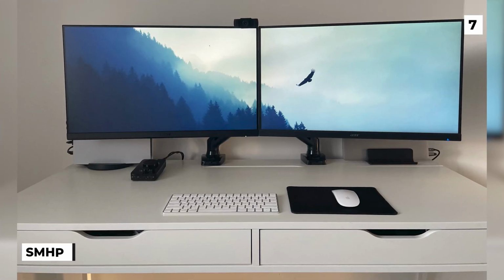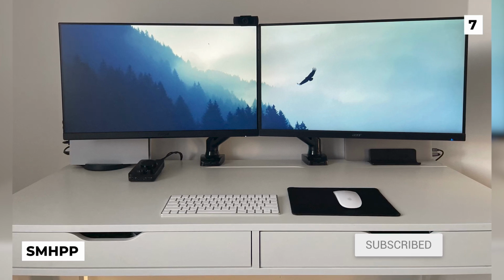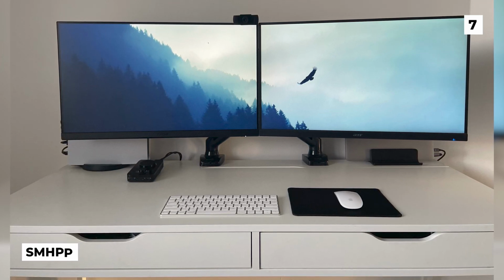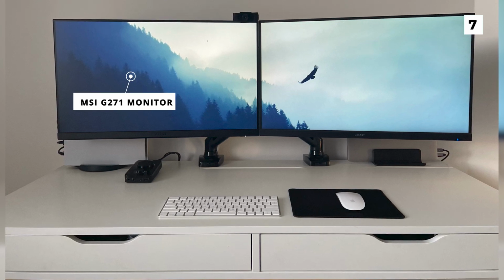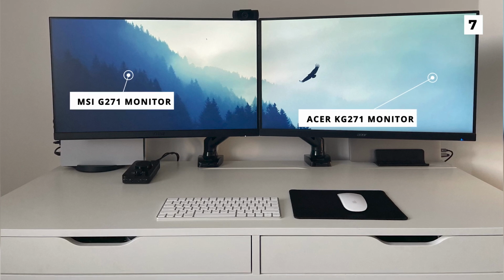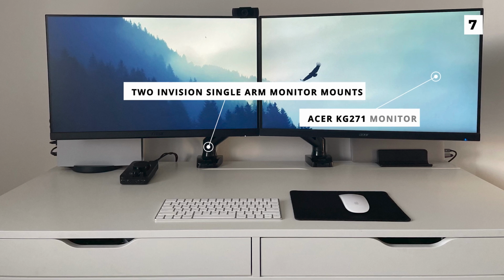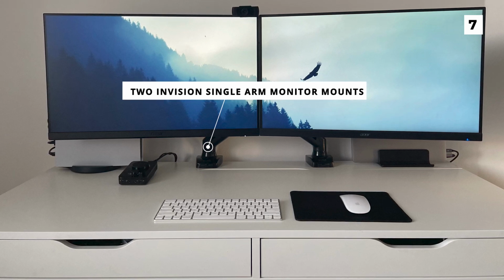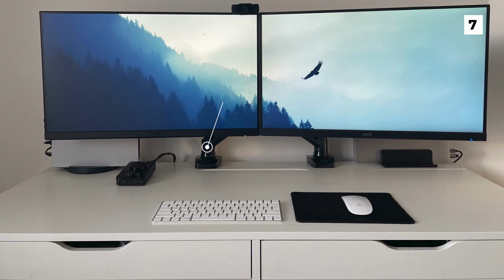Our number 7 spot comes to us from SMHPP, who's got a super modern and minimal setup. Their 2-monitor setup is super slick and well put together, with an MSI G271 monitor on the left and an Acer KG271 monitor on the right. These are individually mounted with two Invision single-arm monitor mounts, and both monitors are mounted right next to each other for an almost seamless transition between the two monitors.